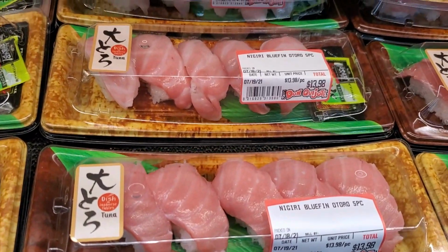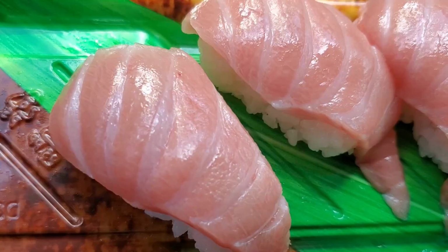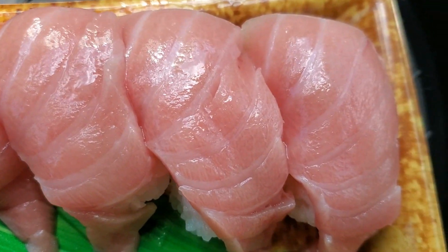So this is not a bento, but it caught my eye. This is some quality sushi right here. And if you don't know what this is, I'm going to read it off just to make sure. It's Nigiri bluefin Otoro. So Otoro is the fatty ahi tuna that you would get in a sushi bar. And this is higher quality than the red tuna that you see in poke, or the regular red ahi that you see on sushi. So let's take a taste.